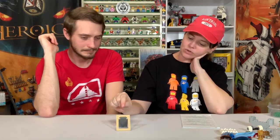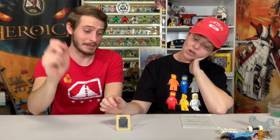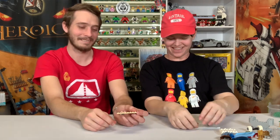I remember inventorying a set and needing this trapdoor, and we didn't have it. And I had to order it. This was one of my favorite pieces growing up because you could put a little Technic piece under there and have the figure walk over and then it falls and dies, so it's great. I love that. A lot of fun for building little traps in your Lego scenes.